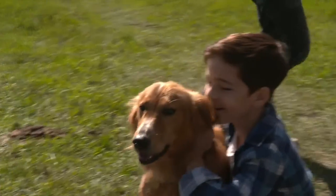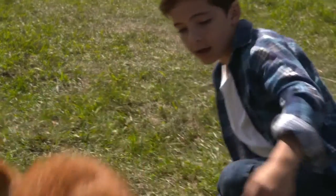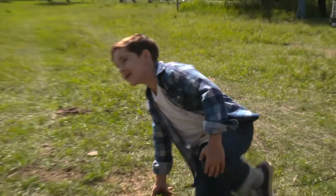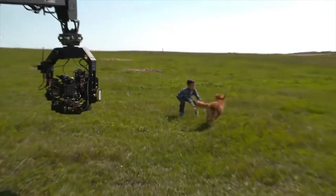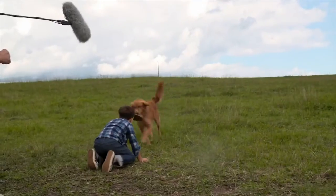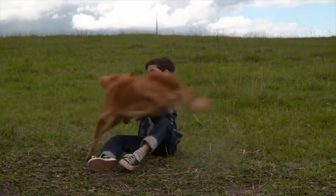Okay. So great. The dog is starting camera left or camera right? Hey, Bailey. Already here, right? Okay. Hey. Bailey. Hey, out, Bailey. Wow, that's great, man.